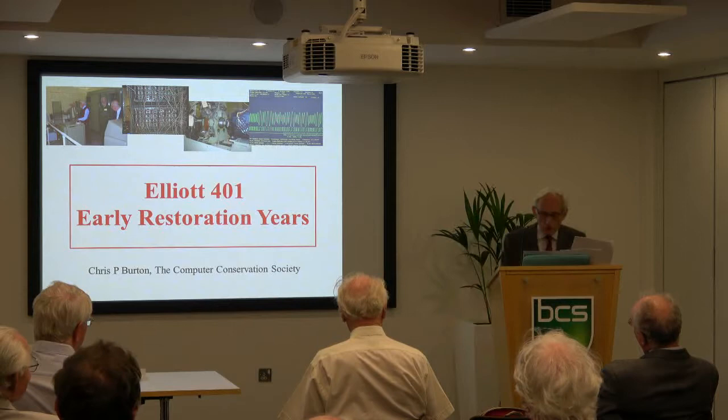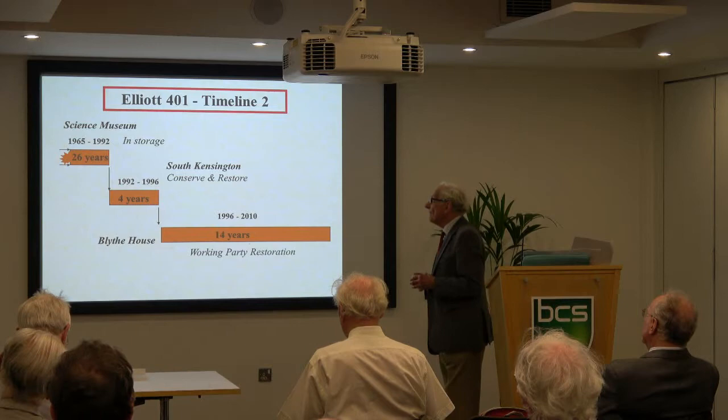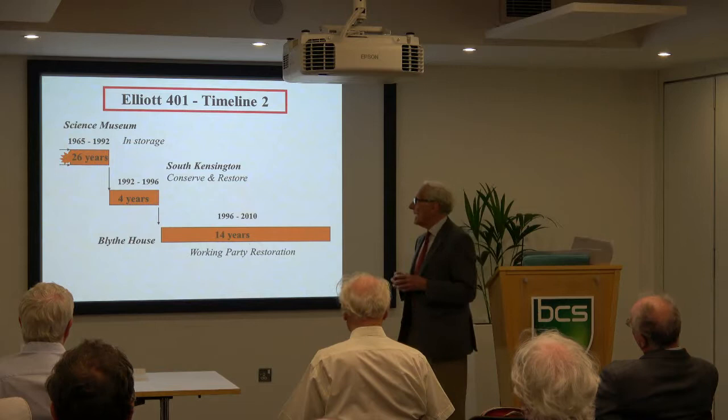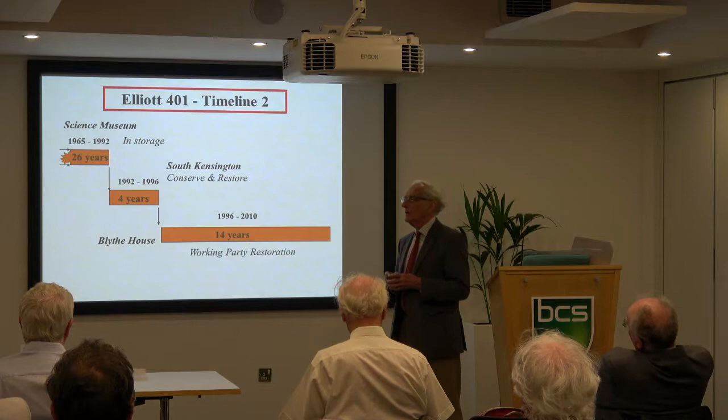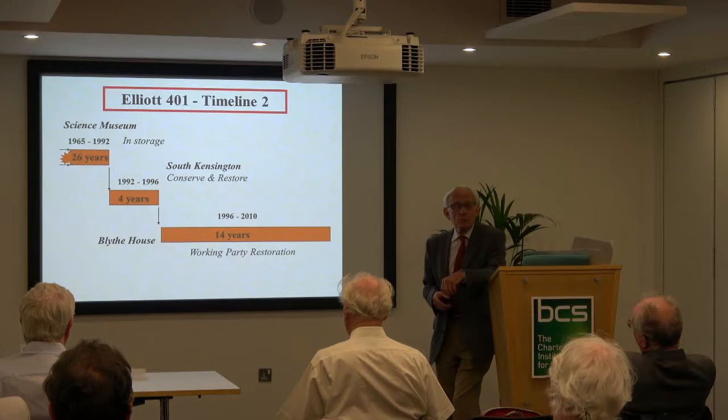I'm going to talk, as Rod said, about the project, the 401 restoration project itself. Now, it's worth looking at the timeline. Before 1992, at the top right of this diagram, there were 26 years of existence of the 401. About six, seven, eight years of that was productive work at Cambridge University and at the Rothamsted Agricultural Experimental Research Station. And for nearly 20 years the machine was packed up and in storage at the Hayes store in Middlesex.